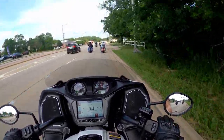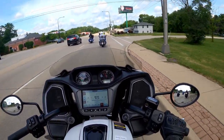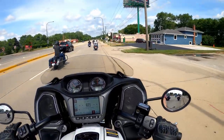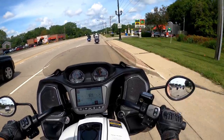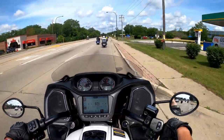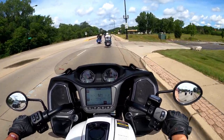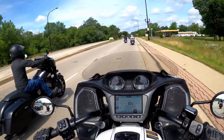This thing freaking boogies though. Like, it is not a joke. Again, it's not fast by any stretch of the imagination. I mean, it's still a large bagger with a lot of weight behind it, but it definitely moves, man. Let's do a little roll race here.